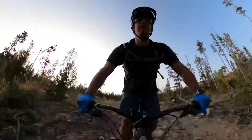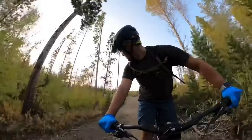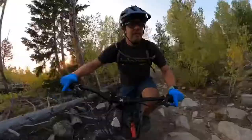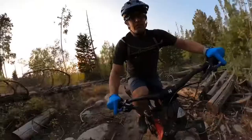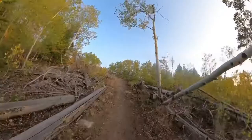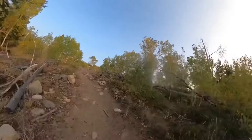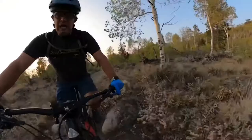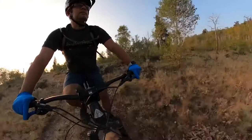Charlie, come on. Several really good climbs on this trail. Good workout. It just makes the downhill all that much more fun. So far the trail has been pretty clear, but we'll be getting into the timber up here on the corner. That'll probably tell us a lot.